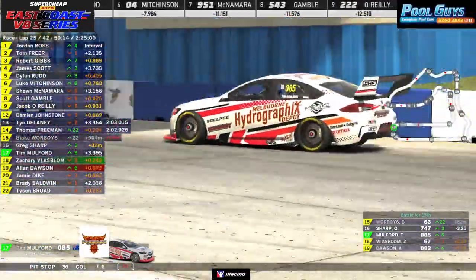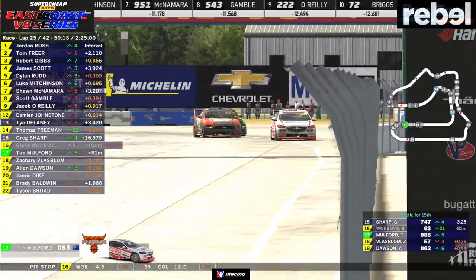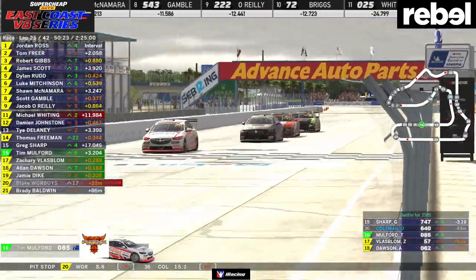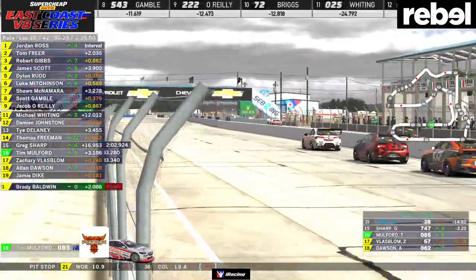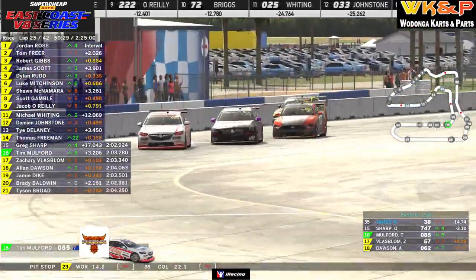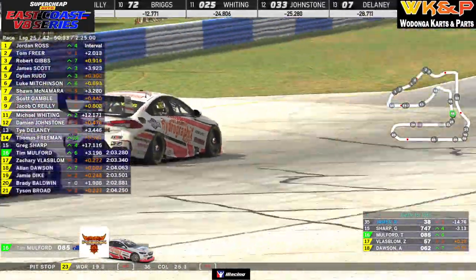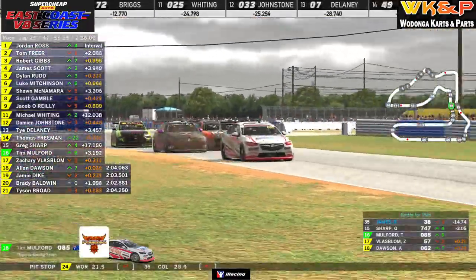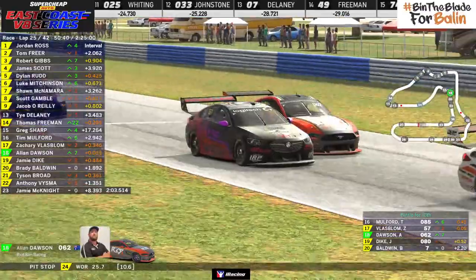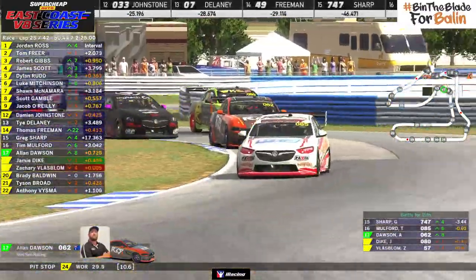Vlashbaum getting up the inside as well. Is he going to get 2 for 1 there? Great driving amongst this group as Warboys heads into the pit lane. We've got Coleman and Patterson in there as well. Gonna check on Alan Dawson again. Not a little bit of a switch. Vlashbaum gets a bit loose.